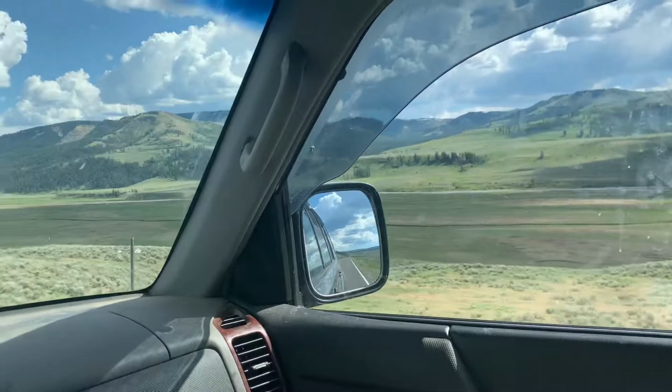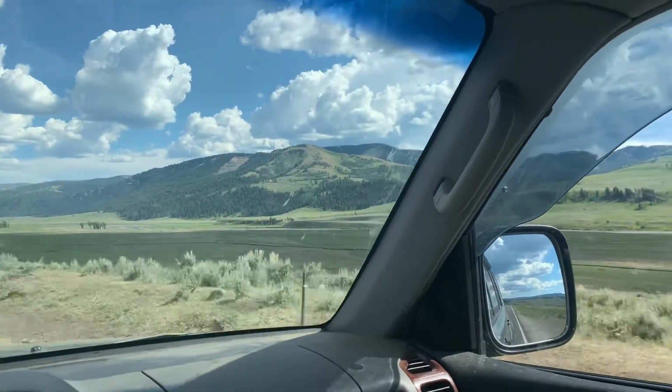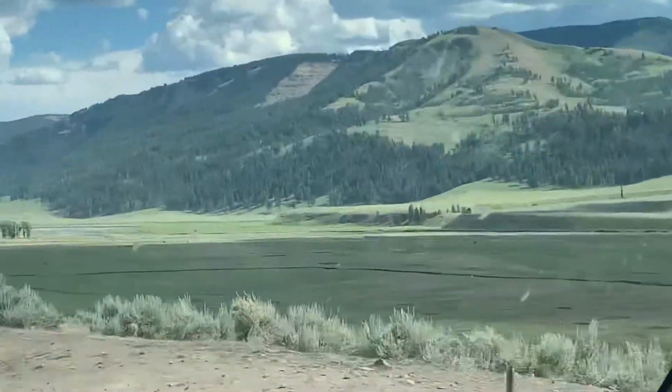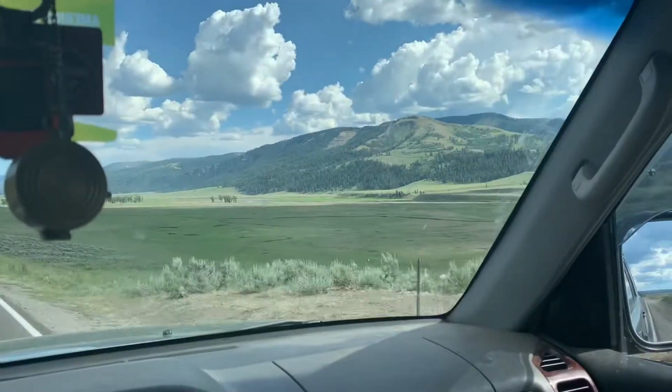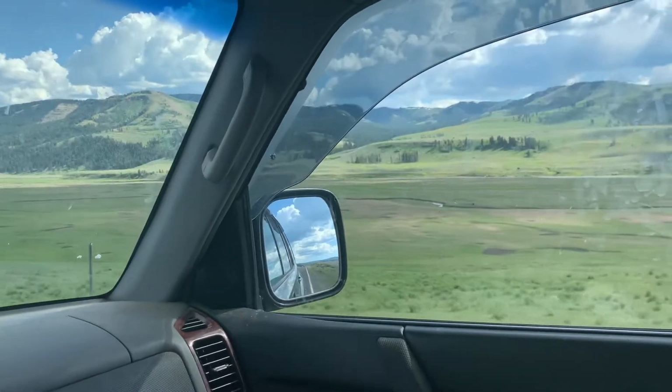Check it out. This is the Lamar Valley. Really good opportunity to see wildlife. There's a lot of bison down there right now, pretty far away. But the ranger I talked to said last time she was here, she saw a pack of wolves. That'd be pretty sick. Let's see what else we can find.